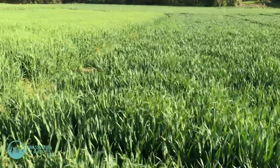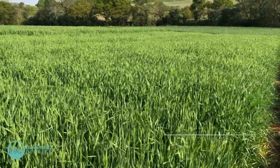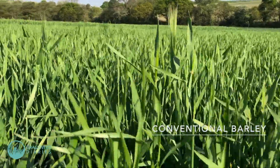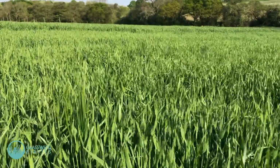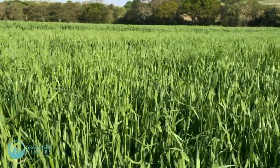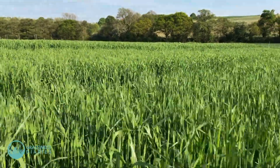Now, what I wanted to show you was we come into conventional barley here, and in the untreated you can still see that the ryegrass is poking its head above the crop. So the ryegrass is still able to go through its growth stages.